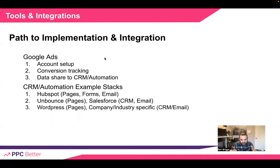So the path to implementation, the first thing that you need is a Google Ads account. You need to make sure that your account is set up properly, your billing and data contacts and all that good stuff, your privacy, etc. Then you may set up conversion tracking. Conversion tracking is super critical. Like we talked about, if you're not pushing good data into the system, then the system's not going to be able to give you the best results. And sharing your data from your CRM or from your Shopify, if you're an e-commerce advertiser, or whatever platform that you're on for selling, making sure that you're pushing data about how valuable the different customers are that you're acquiring from Google Ads is the way that you really get to the best results.